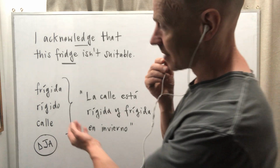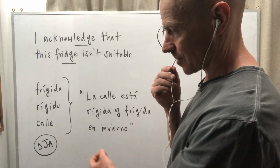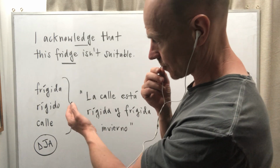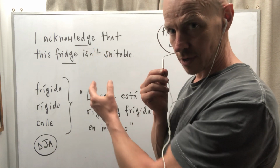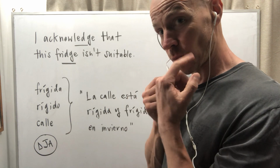So we have frígida, rígido, and also to some extent calle, because that j sounding, calle. Yeah, frígida, rígido, calle. So it's a similar sound to that j we're looking at in fridge, acknowledge. So hopefully this starts to warm up the mouth a bit. We get closer to that sound and where we produce it.